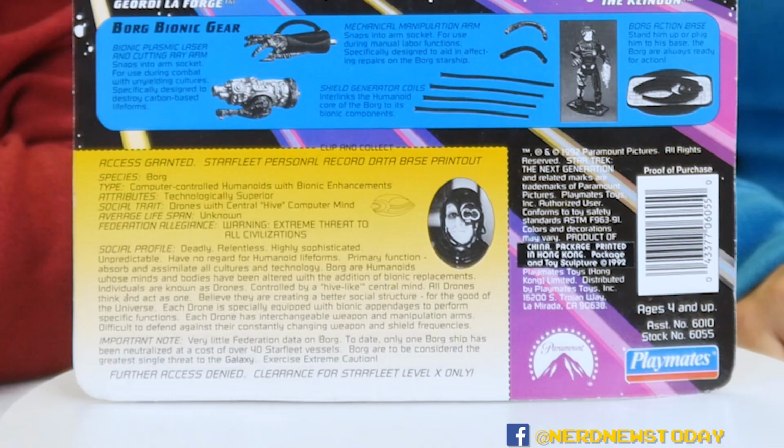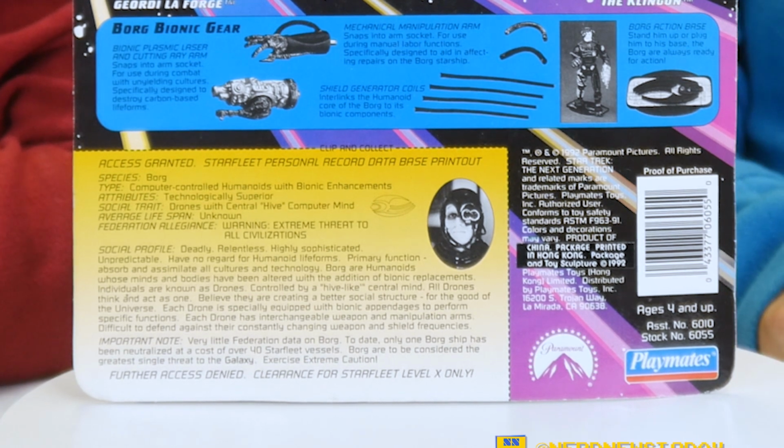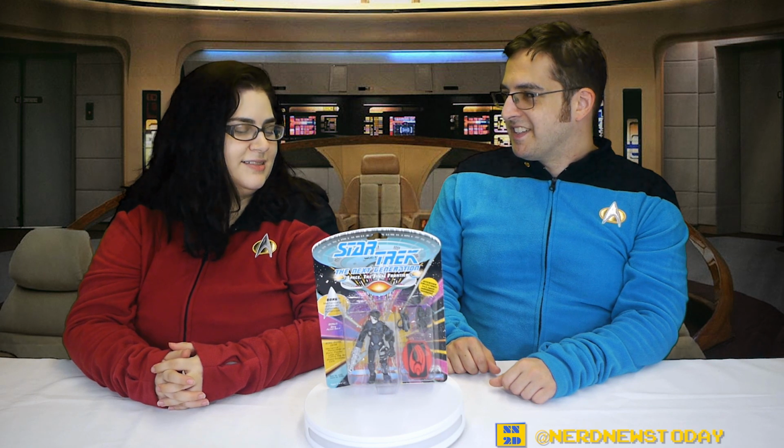He looks like Batman in this picture. He does, because he's got bat ears. He's got bat ears and he's got the dark eye and he's like Borgman. The Borg went through some changes, yeah.